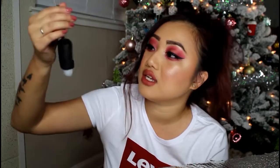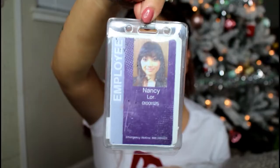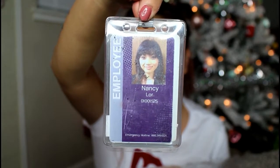I have another receipt, which I'm gonna be throwing away after this. It's a Safeway receipt. And then I have my hand sanitizer. This is from Bath & Body Works, and this is the Cucumber Melon. Of course, we have my badge from work. This was 6 years ago, you guys. How crazy is that? I look so different. Like, I don't know who this girl is.